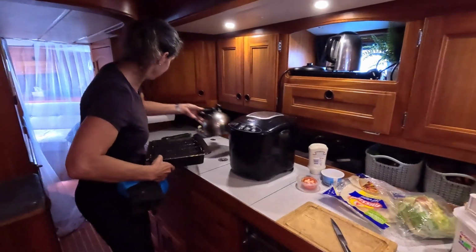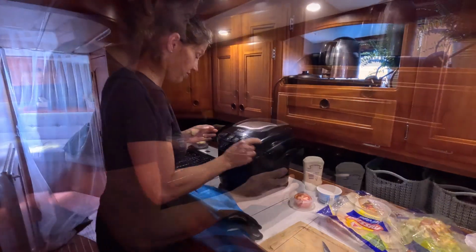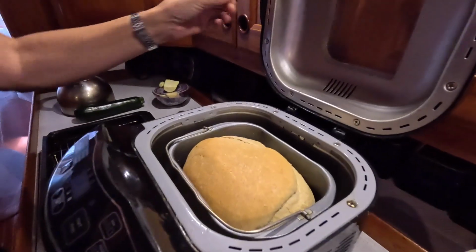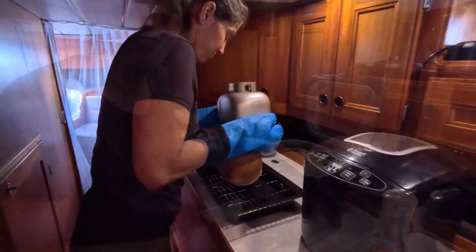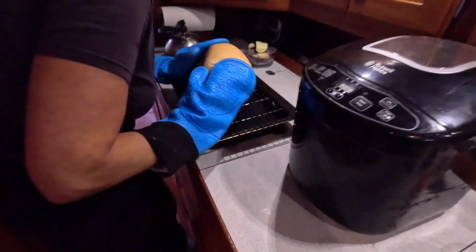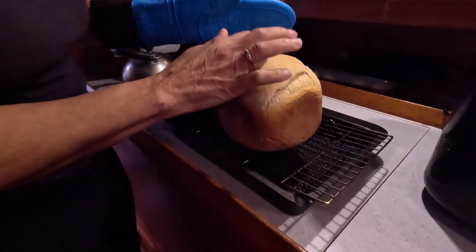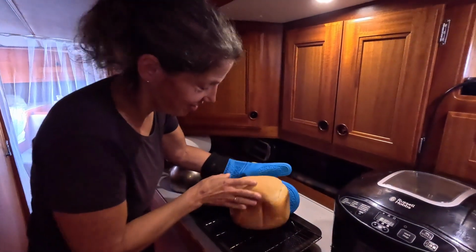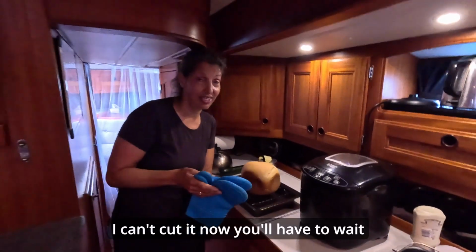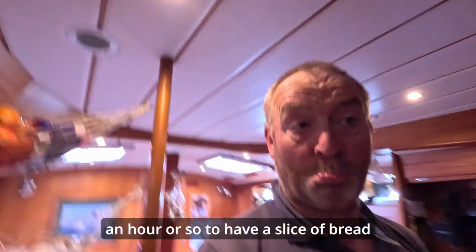Oh, it's ready, it's ready, it's ready. Stick a shiny on there, why don't you? Oh, the paddle's still in there, so it hasn't got stuck in the bottom. There we go. See how it sounds. How's that? I can't cut it now, you'll have to wait an hour or so to have a starting brush. Another minute or two.